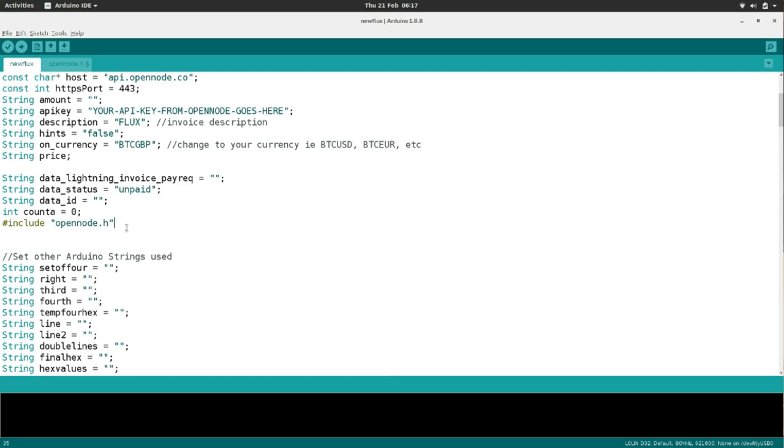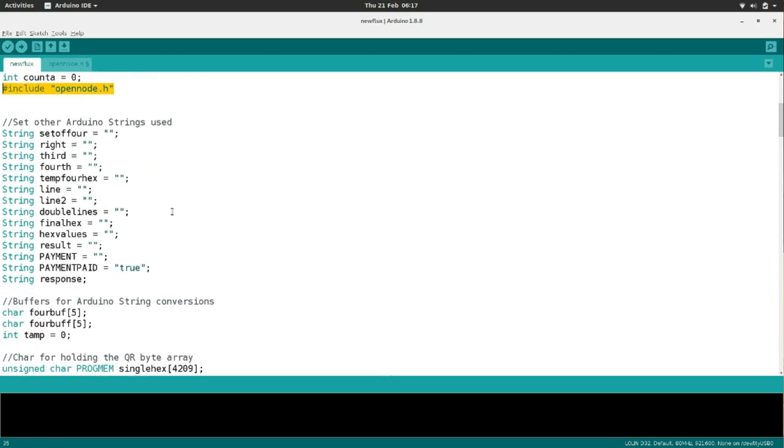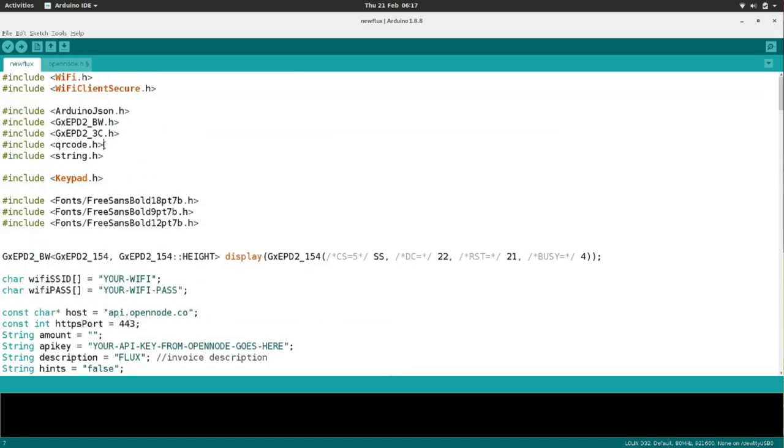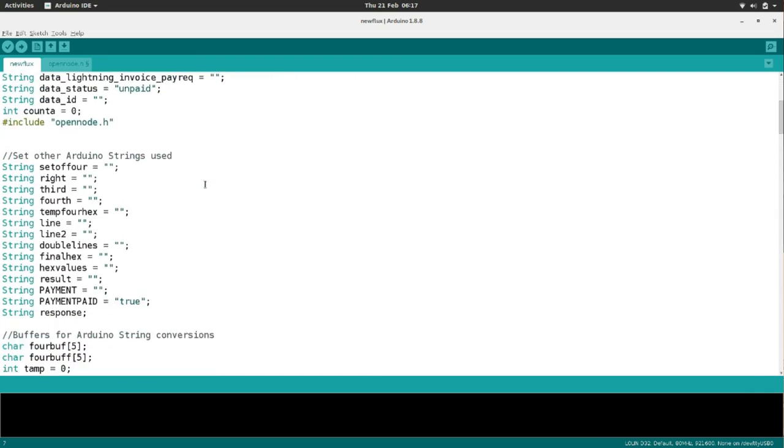That's us calling in the OpenNode.h file, which is there. As I said in the sweet machine tutorial, it's very complicated to actually make the QR code on the fly and display it on the ePaper. It isn't easy. So the QR code library here, you can feed it data and get it to make a QR code, and you can get it to spit that QR code out in ones and zeros, but you can't get it to make a bitmap, which is what the ePaper will specifically show, and a very specific type of bitmap.